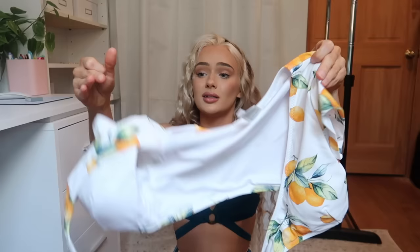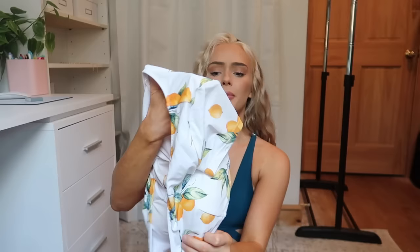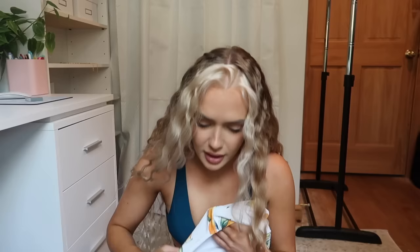Now this one, oh, it does come with removable cups. Did not know that. But basically you just wrap it around to cover where it needs to be covered. So it's like a crop top basically. So you could wear this honestly as a top as well. I would. Amina fruit print wrap high-waisted bikini, and it was $36.99.